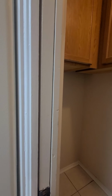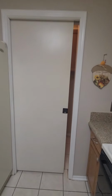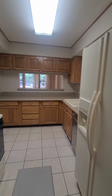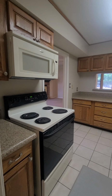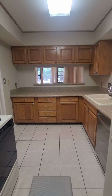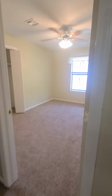And there's also a pocket door. Let's see if I can get it. There we go. Pocket door to close off the kitchen from the laundry space. First bedroom.